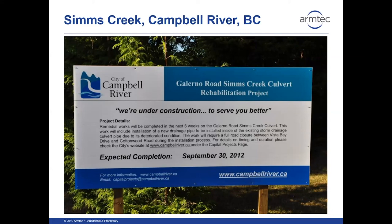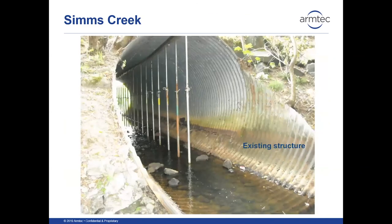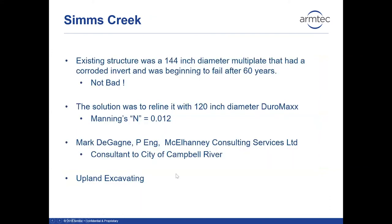repaired. And there was an existing steel structure there that had been in service for a long time. But as you can see from this picture, it had reached the end of its life cycle. I mean, it was held together with jacks and pieces of wood. Still, it was a 60-year-old 144-inch multiplate, so it's pretty good. It's better than not bad. It's pretty good that this thing had lasted 60 years.